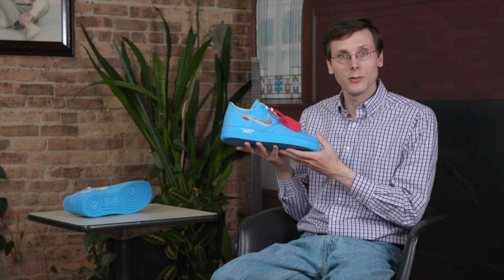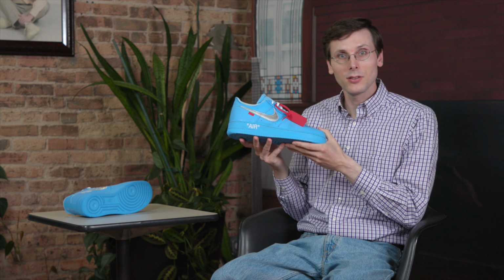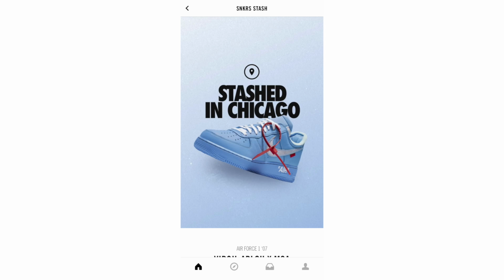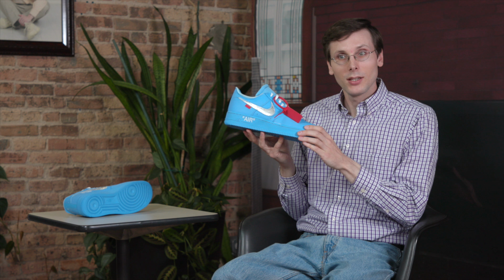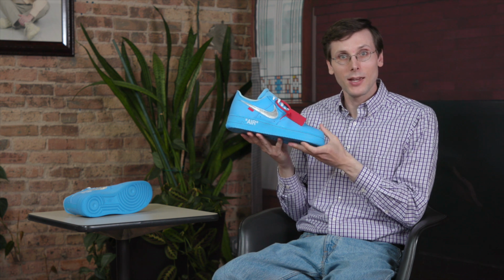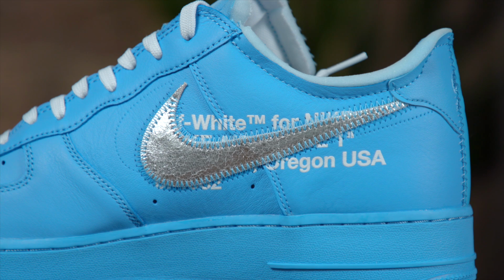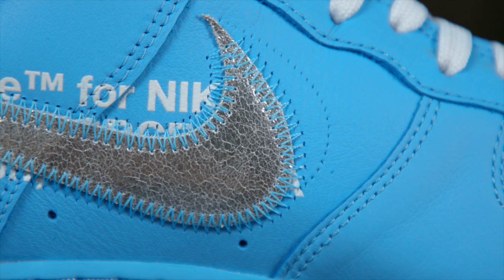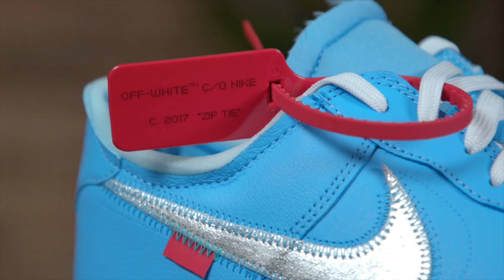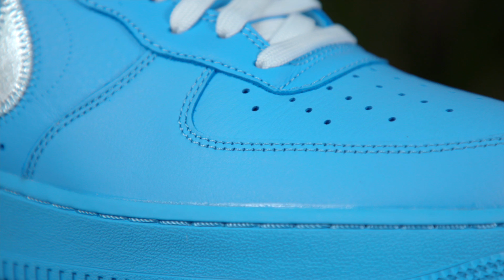I never thought I'd be holding this shoe in hand like I am right now, but a couple weeks ago, these popped up on that SNKRS Stash. I saw the tweets flying out about them. One of the luckiest pickups I've had. Just gonna take you through some of those notable details really quickly. You've got that cool type on the side, the swoosh, kind of a crinkled metallic look. The hang tag is back. You've got some more exposed foam. And then of course, it is just covered in this rich kind of baby blue.